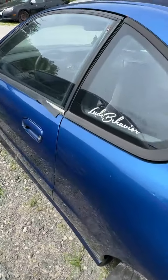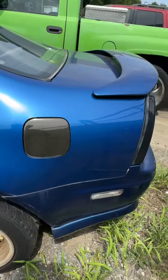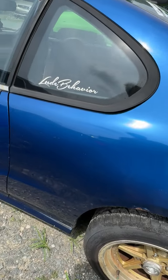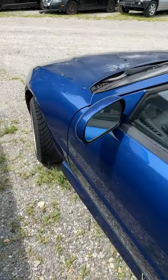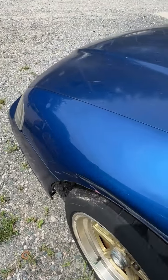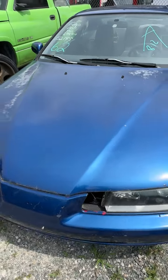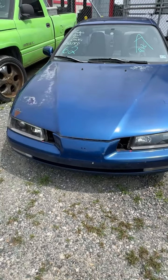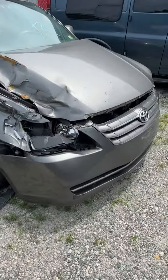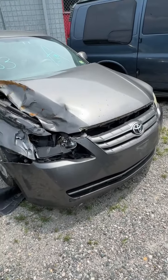Come back up the driver's side. A couple of little issues here and there, mainly right there on the rear well, tire well. Coming back up here, issue right in there where it's rubbed something. Back up to the front end, and that's going to be a look at lot 62, your 1992 Honda Prelude. 63 is on here because this guy got released.